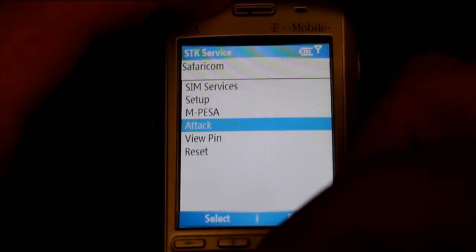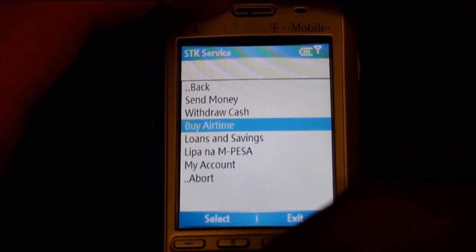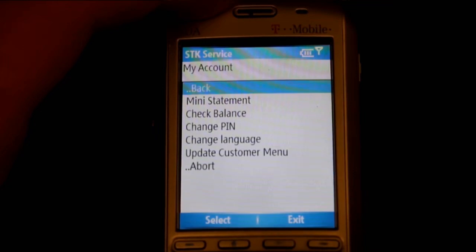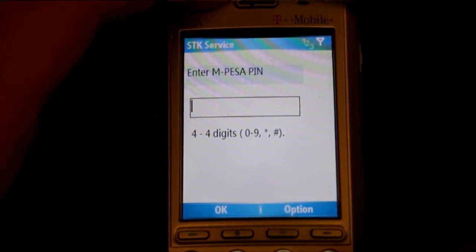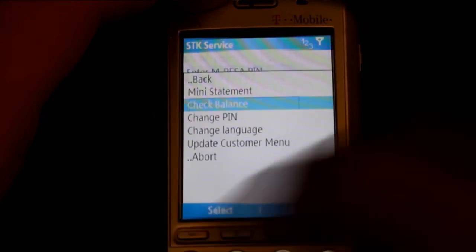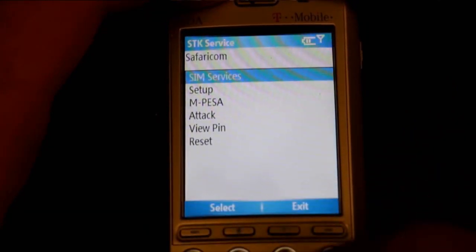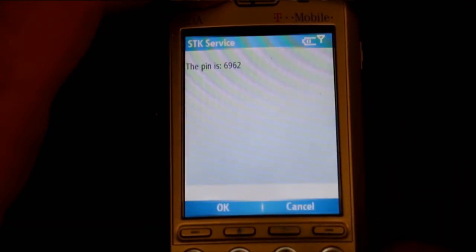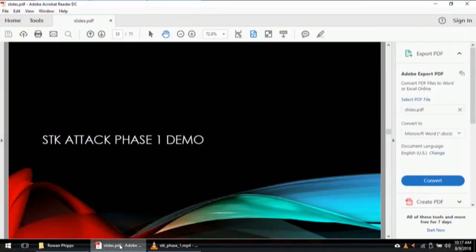So here I go and view the PIN that is stored. It says no PIN is captured. So then I go into the M-Pesa app, navigate through some menus. Check the balance. It then asks for the PIN. It says OK. And then it fails to send the SMS because it's not active on the network. Exit out. View the PIN. And now we have the PIN stored. So back to slides.